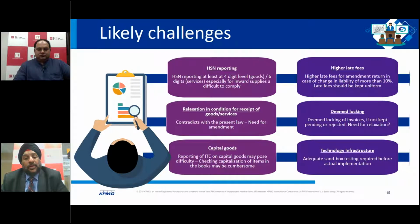Third one is on capital goods. So on capital goods, the law says that you can claim the credit of capital goods only if it has been capitalized in the books of account. So this is a problem which we are facing today, and I foresee this problem to continue. Generally, it is not known as to which assets have been capitalized, and therefore it is a challenge. The tax team needs to interact with the accounts team and finance department to see what are the assets which are being capitalized so that we can claim a credit of input tax in the GST returns. So that reconciliation would still continue under the new scheme of things.